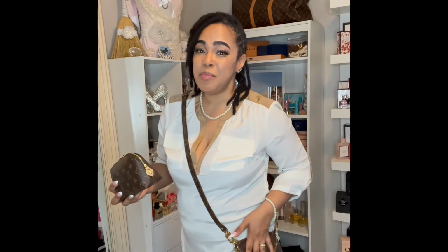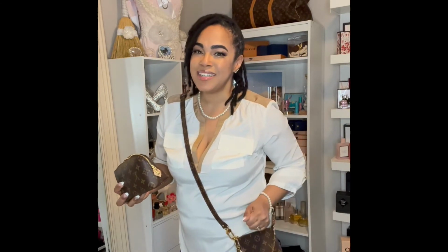The question is, which one should you buy first? Depends on what you need it for. If you need a cosmetic pouch, buy that one first. If you need a mini pochette, hands-free, crossbody, all-purpose bag, I will buy the mini pochette. I have no regrets buying the mini pochette first, because I need a mini pochette. Then I needed a cosmetic bag. So I went and bought the cosmetic. I bought my Louis Vuitton mini pochette first because I wanted the SLG that I can carry my everyday items in as a handbag. I purchased my Louis Vuitton cosmetic pouch for my cosmetics.